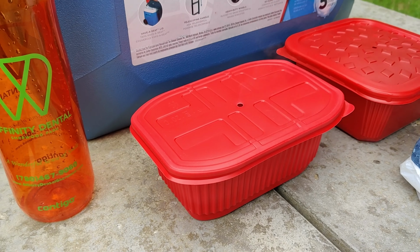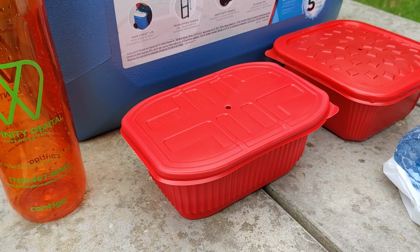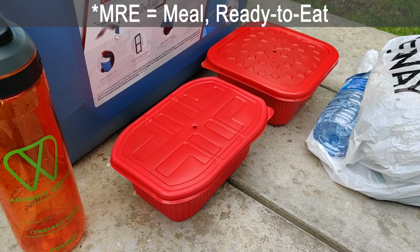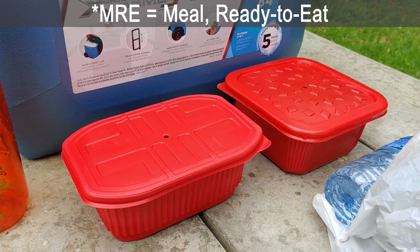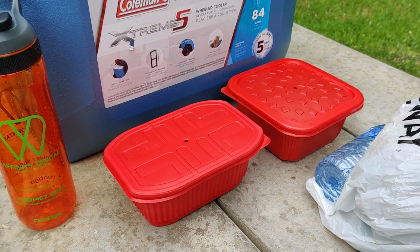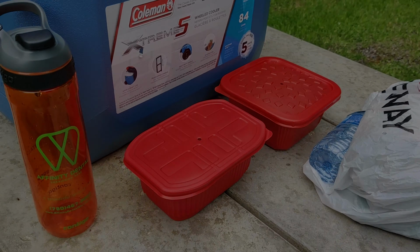So apparently this is based on military MRE technology, so instant hot pot when you have nowhere to cook your food.